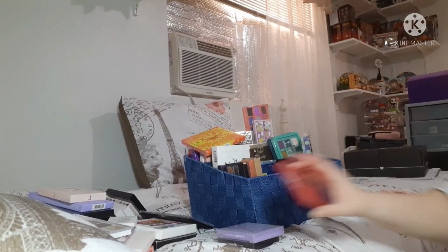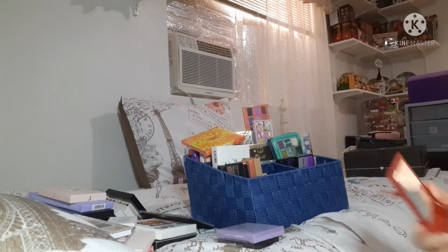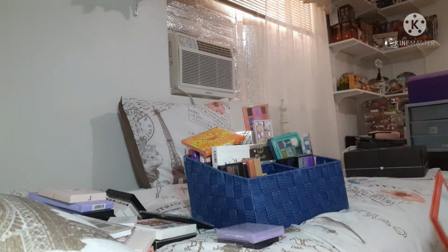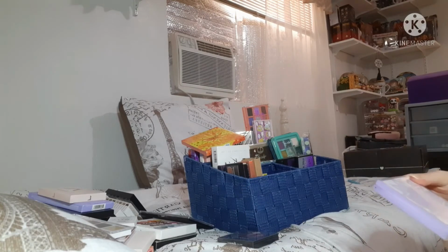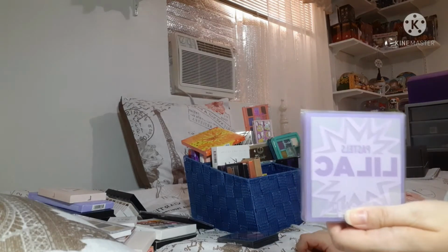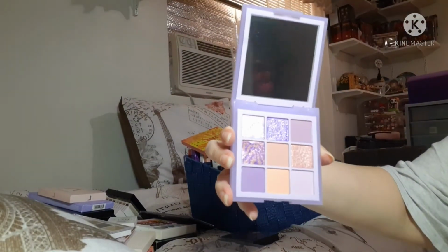Okay, sorry about that. I have this Huda Beauty Ruby Obsessions. I got this from a friend, Stephanie. Keeping that. Then I have the Pastel Lilac that I got in BoxyCharm. There it is. I'm going to keep that.